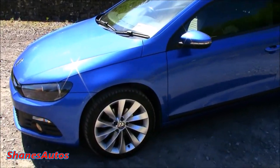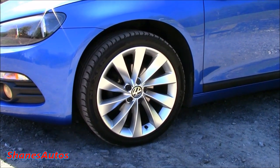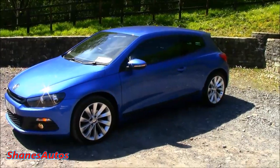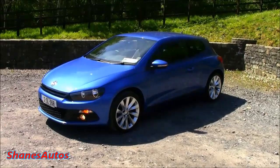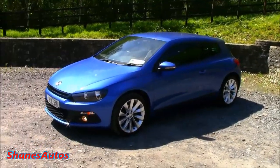And this particular one is sitting on the 18-inch Interlagos alloy wheels. Now these wheels are exclusive to the Scirocco. As a matter of fact, these particular Interlagos alloy wheels are very common amongst people who like to modify their cars, especially people who buy second-hand Volkswagens, either Passats, Jettas or Golfs or even Audis tend to go for these alloy wheels, and I must say they do sit very well on a nicely modified car.